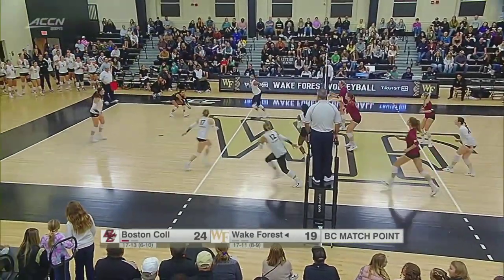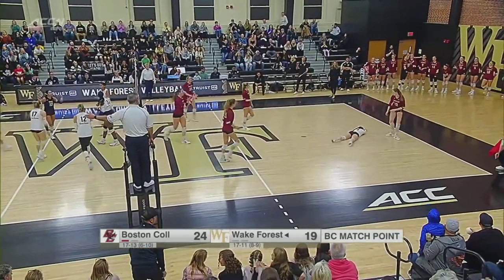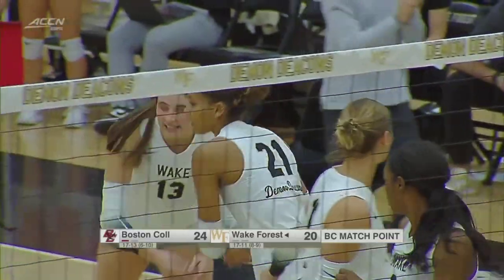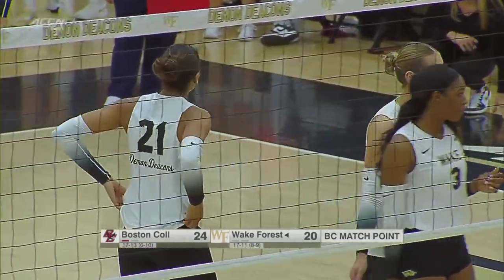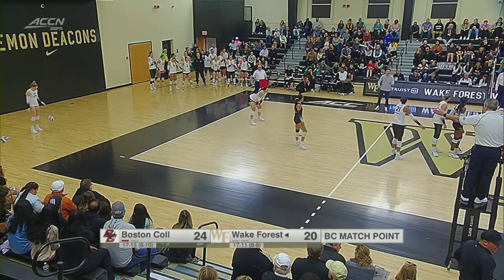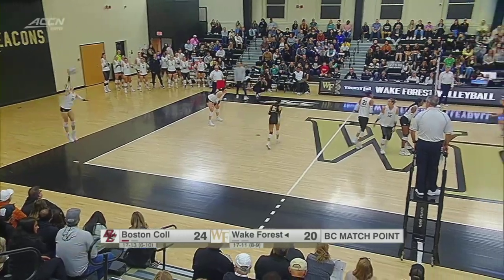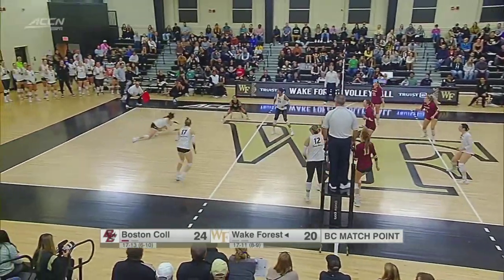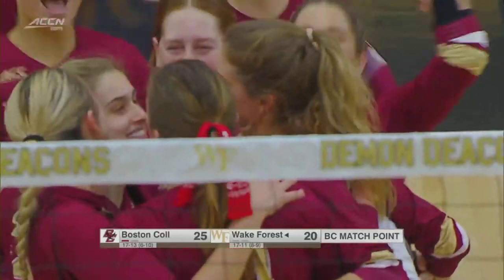High second pass, Crabtree right to Farrell. Baker out, Carney. And that skips through the backside. Ava Carney making this game really exciting right now. It's really, can Wake Forest get 5 points before Boston College can get one? But even if they're just able to tie it up at 24 all, we might be into some extended points tonight. Out for Crabtree, and that is match point for Boston College.